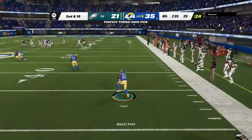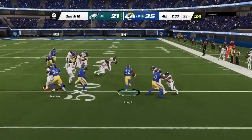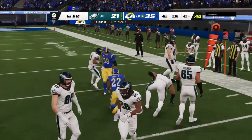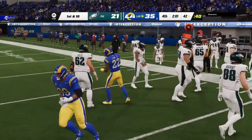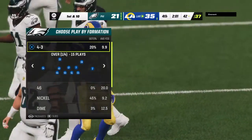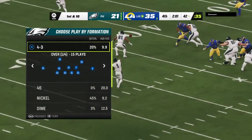And this is intercepted, and that should do it. Picked off by David Long. And they will finally get him as he's all the way down near the 40-yard line. The number 7 usually lucky here, not for him. 7 picks he's thrown in this game.